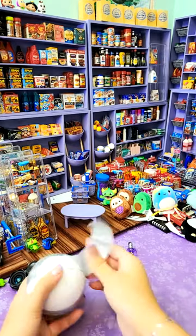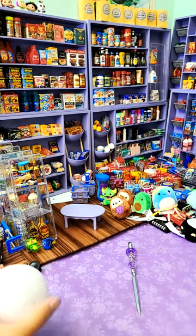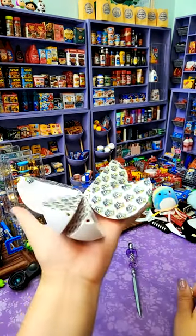Oh my gosh, this is opening terribly. It means there must be something amazing. All right, here we go. Ready? Bam.